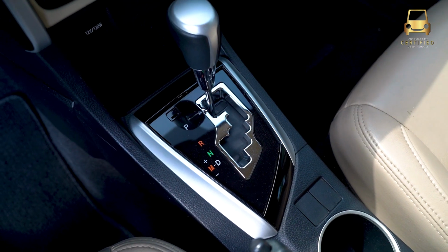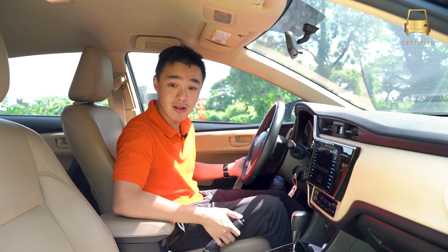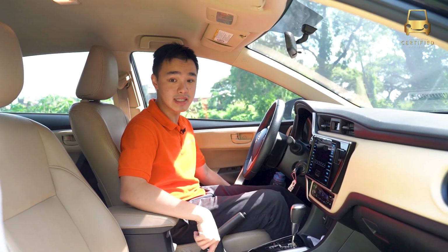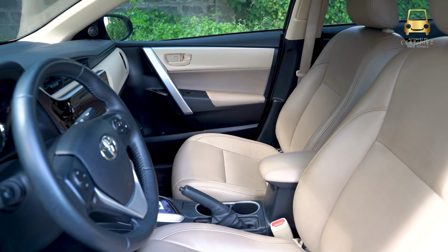It's your regular shifter with manual adjustments. You can adjust the CVT of this one with its 7 manually simulated gears, a regular handbrake, and more cubbies over here. For your cup holders, you get 2 in the center and also 1 on the side. The general profile of the cabin is a 2-tone finish, which just looks really nice and very classy.